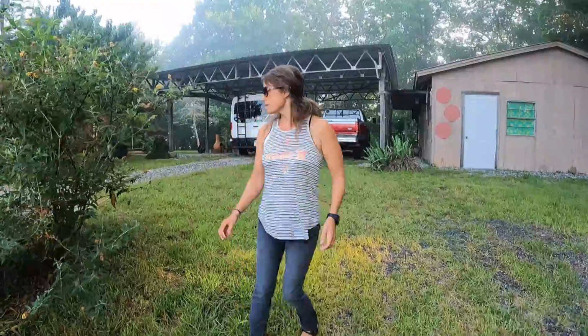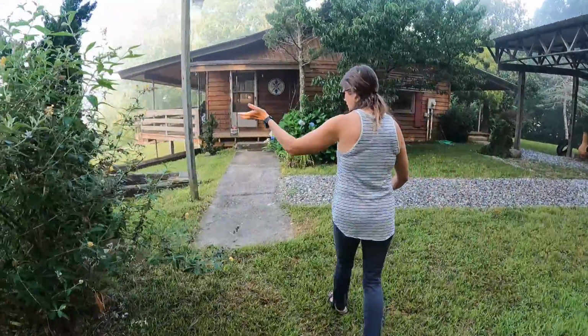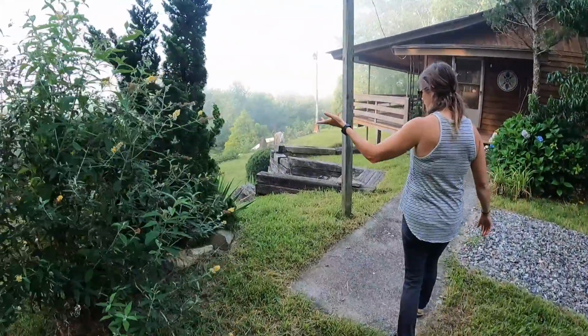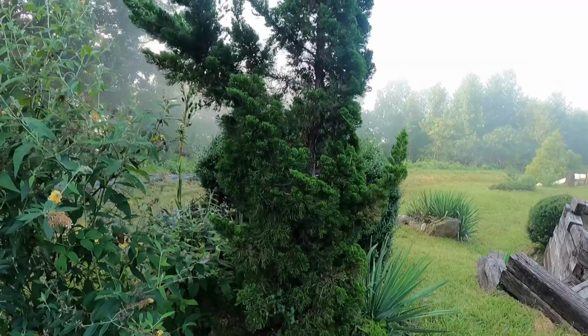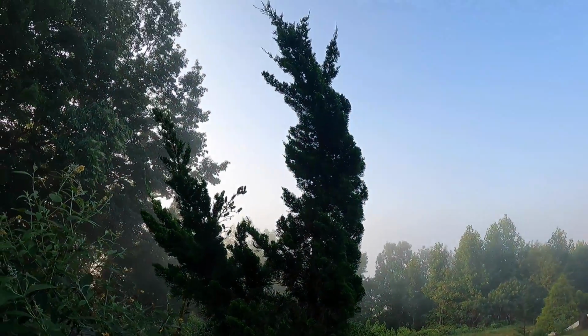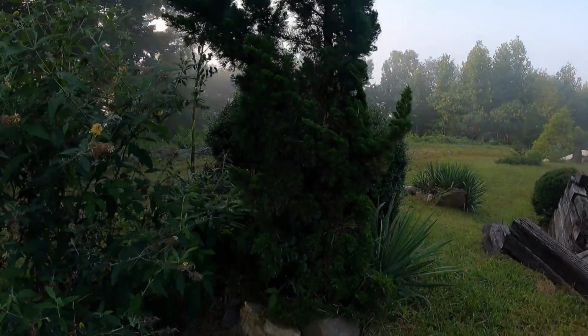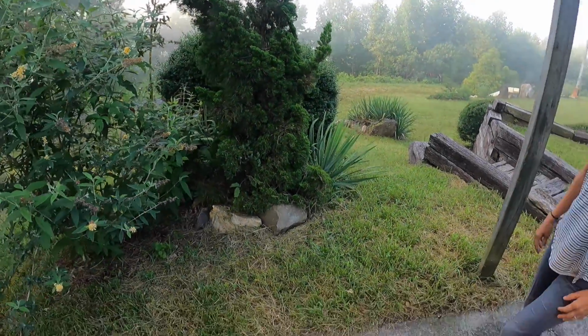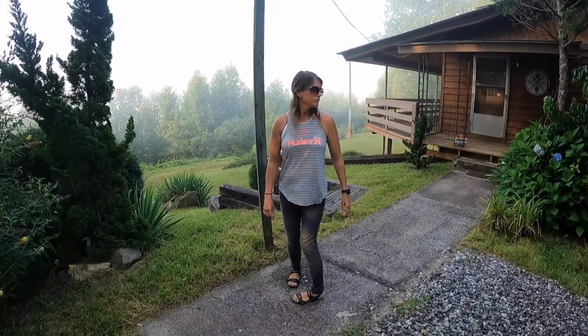All right, what else we got? Well, we have this cool, what's this one? It was a juniper, I think? Juniper? Yeah. We planted this. This was actually on the discount rack at the local nursery. I think we got it for like 19 bucks, maybe 5 or 6 years ago, and it was probably this tall. It didn't look great either.